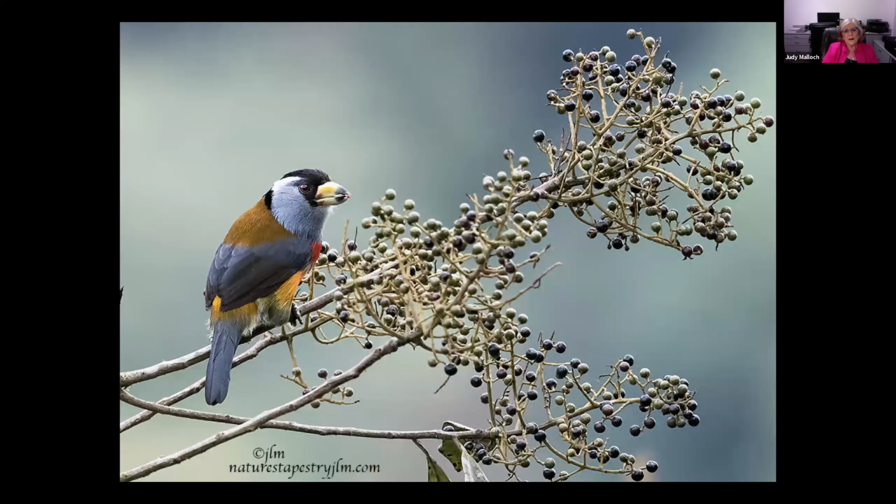Now this is a barbet toucan. They're a pretty little bird. I only saw them for the first time on the last trip to Ecuador. And he was feeding on the berries. So he gave us some wonderful opportunities to get images of him. And I included the berries rather than just him because I wanted people to understand what it was like and what kind of an environment they lived in.